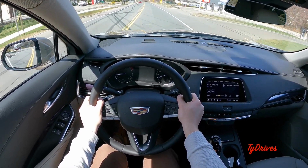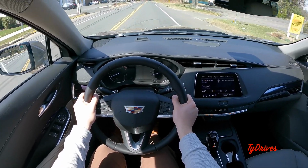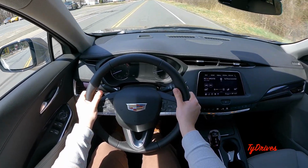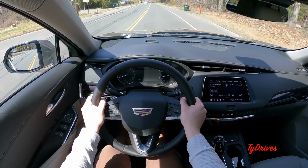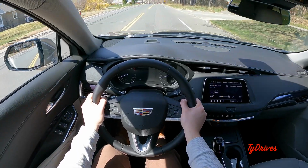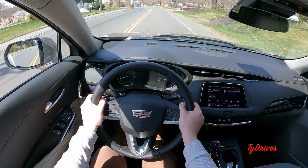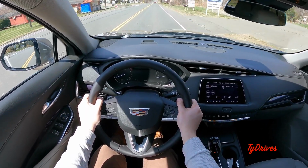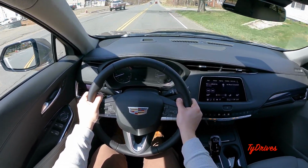Alright, so this is the nice main road that I was talking about a little bit earlier, so we'll hopefully get it up to speeds of about 50 miles an hour. And up at these speeds, a Cadillac is a Cadillac, and it has to be quiet, and that it is. There's slightly a bit more road noise, of course, up at higher speeds. Virtually no wind noise at all. It's actually a pretty windy day today. I'm sure you've heard a little bit of wind in the video previously, but this does a very nice job of keeping the outside noise out of the cabin.